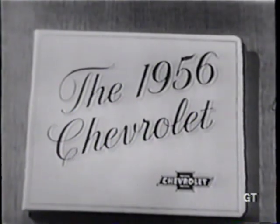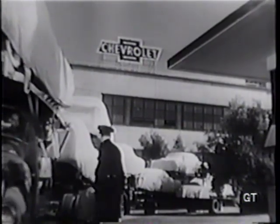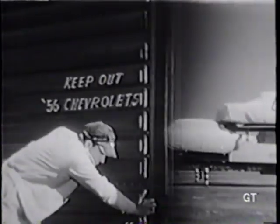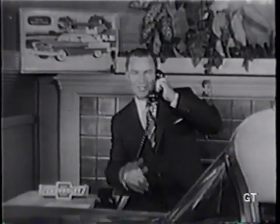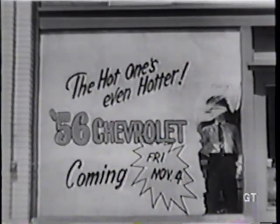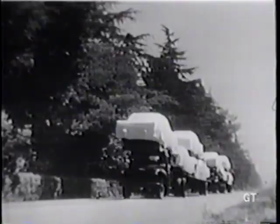What does the 1956 Chevrolet look like? That's the best-kept secret of the year. Keeping it secret until Friday, November 4th, is the job of the men and women in scores of Chevrolet plants across the nation. Security checks are tightened. And as the 56 Chevrolet begins the journey to your dealer, it's security all the way, under canvas covers and behind sealed boxcar doors. In city after city, as dealers get the news that the 56 Chevrolet arrives soon, they too get ready to guard the secret until Friday, November 4th. Chevrolet 456 is on its way to you right now. Its new beauty, new power, and new performance are secrets worth waiting to learn.